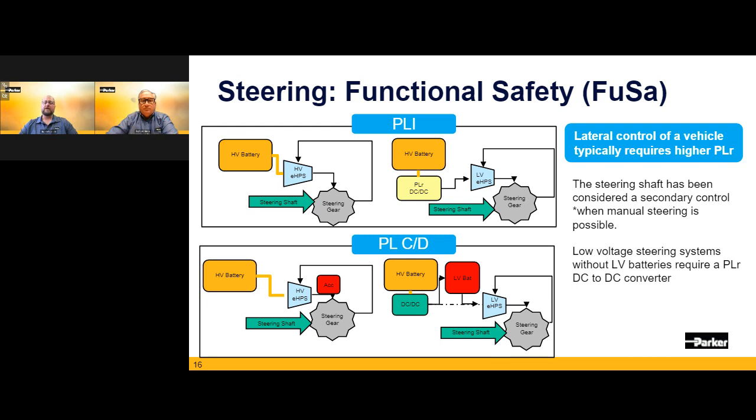So there, you really need to look at whether or not you want it to be low voltage or high voltage. If you've selected a low voltage hydraulic assist and you're powering that from a high voltage battery, then it's critical on your DC to DC converter that it has a high PLR rating so that you can ensure that power is available to power your system.